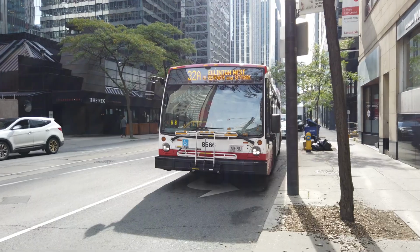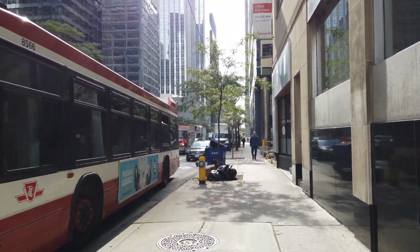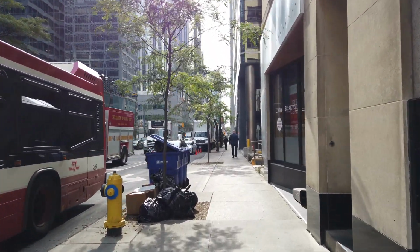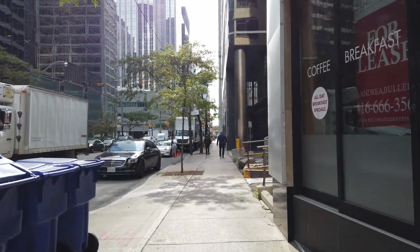I've seen these buses with the Eglinton West route on them parked in this area, and I've always been wondering what is the deal with that. That is a route far, far away from here.